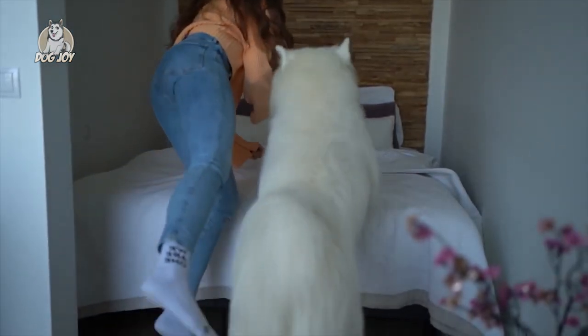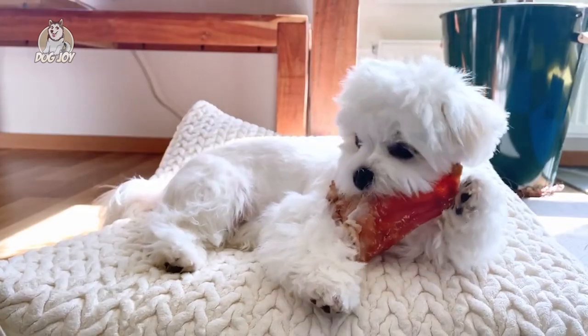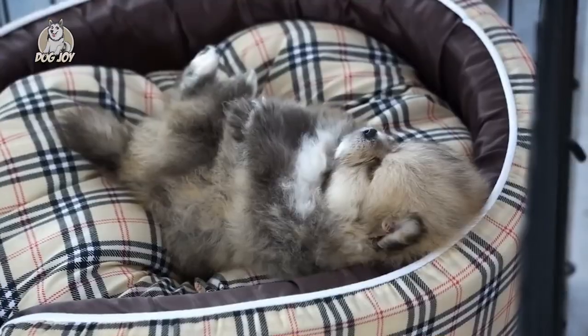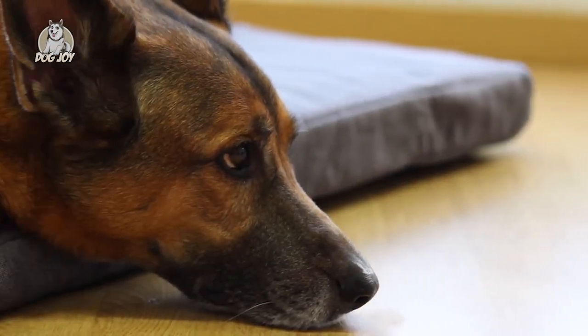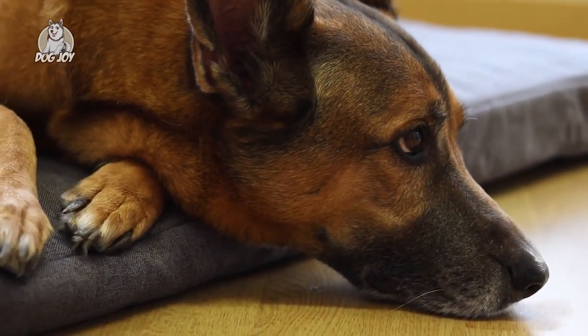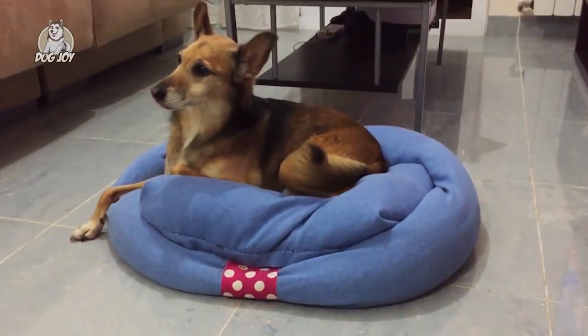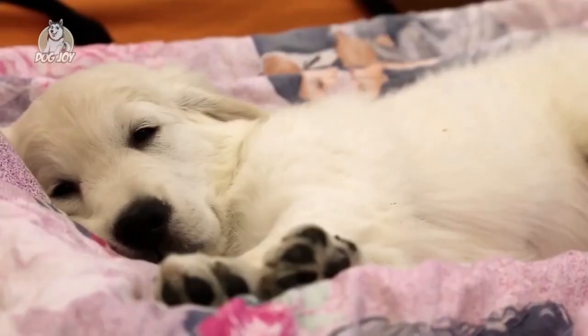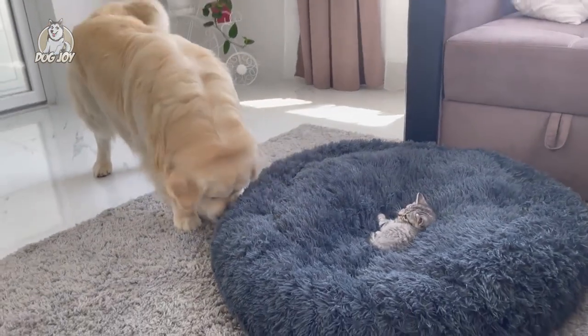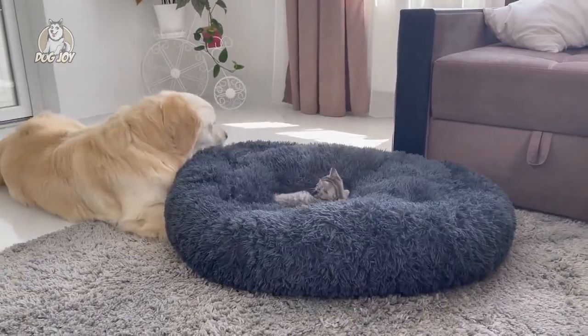Number 7. Find a comfy bed. You might be tempted to snuggle up with your puppy in bed the first night you bring them home. However, browsing dog beds and selecting one that is appropriate for your canine is a good choice. There are numerous types of dog beds available. Whether you prefer a simple bed or something more opulent, there are solutions for every dog out there nowadays.